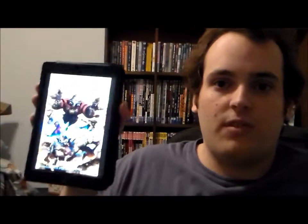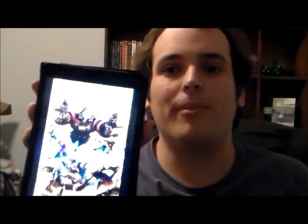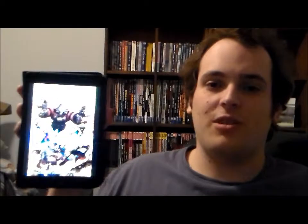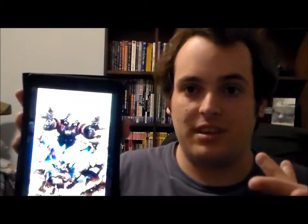Okay, now it's time for Marvel. First off, from Marvel, my graphic novel is actually a digital version. Now this you probably can't see very well, but it's Guardians of the Galaxy. I'm trying to move it back and forth, see if I can get it to show up well on the camera. No, it's not. Okay, so I'm just going to hold it like this. Guardians of the Galaxy Volume 1 Legacy.